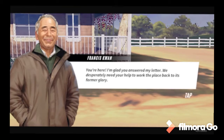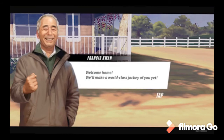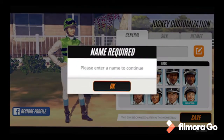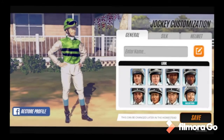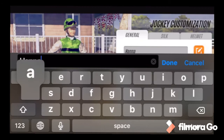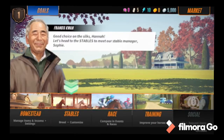And of course, you get to race, which is just incredible. And this is just an incredible, like, immersive experience. You can choose who you look like, you can choose your name, all of that cool stuff. I'm gonna say Hannah because that's easier than Craft, Create, and Bake. So save. I can choose my silk color, my helmet, all of that cool stuff.